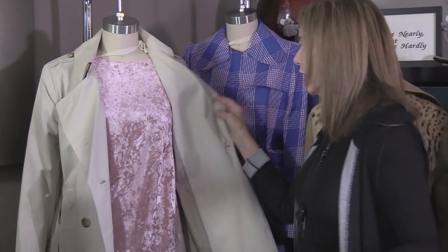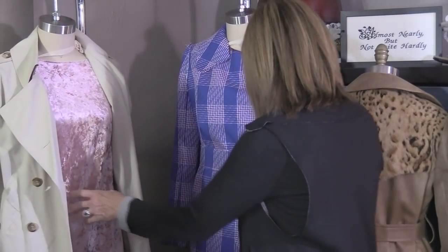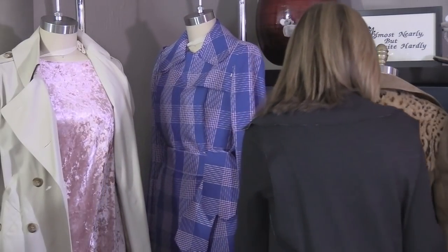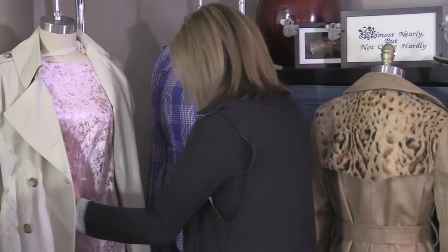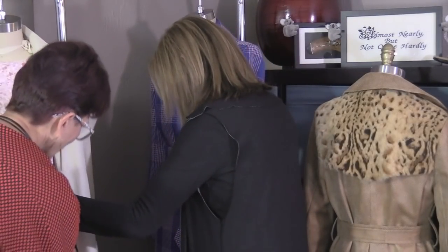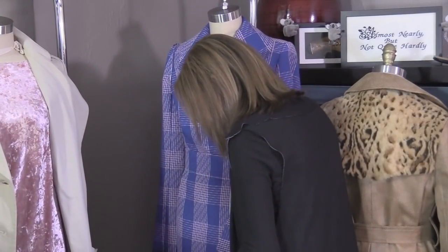They're just a simple top underneath, and I actually made it because I wanted to wear it with this right here, which is the plaid that I want to talk about. Okay, so I want to bring this one out. You guys, these are all on wheels, but they're very, very heavy. They're just slow to move.